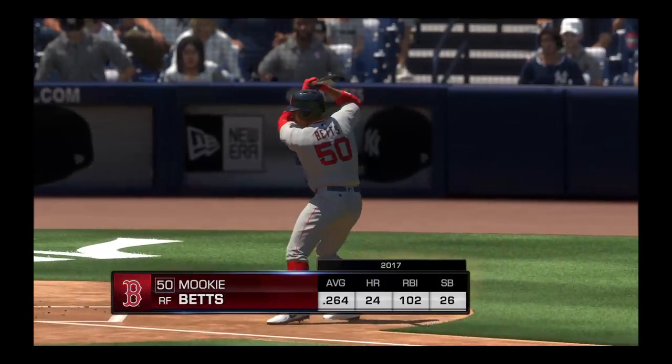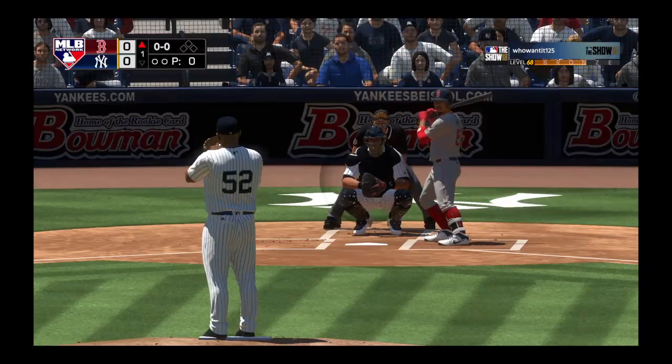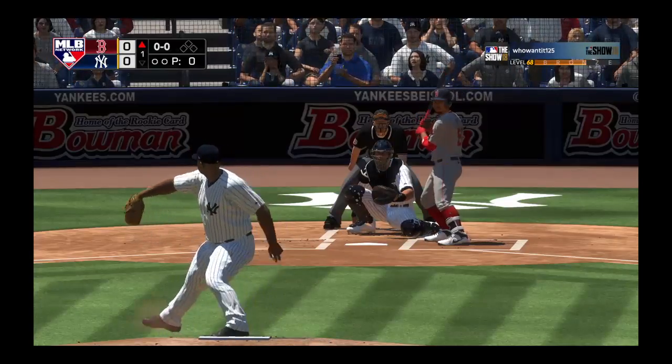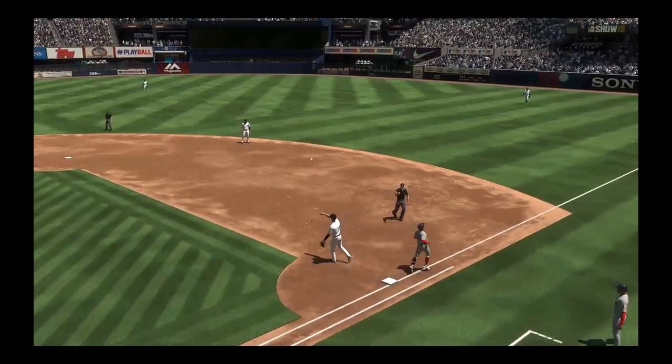Settling in now, Mookie Betts. He will lead this one off today. Leading off the afternoon for Boston, right fielder Mookie Betts. Now the first pitch from CC. Hit on the ground out to short. Gregorius has it, and the throw to first is in time. One gone.